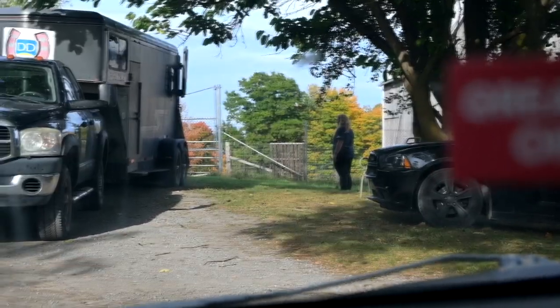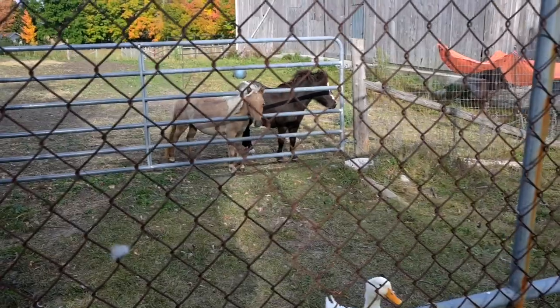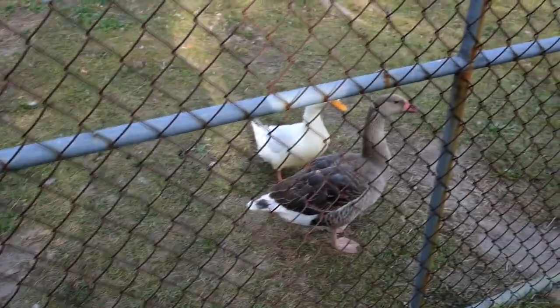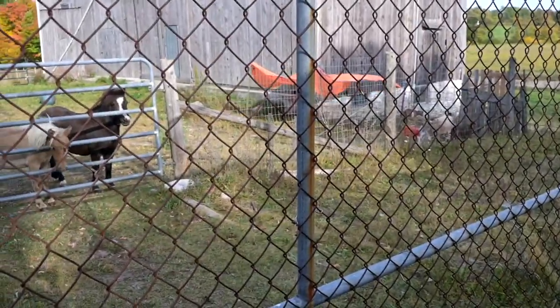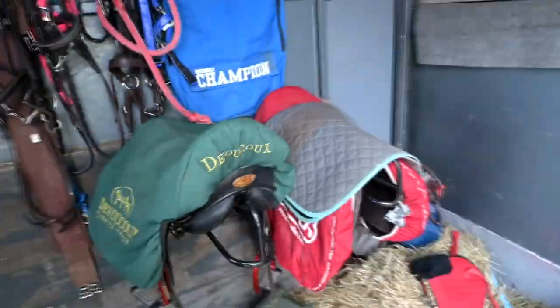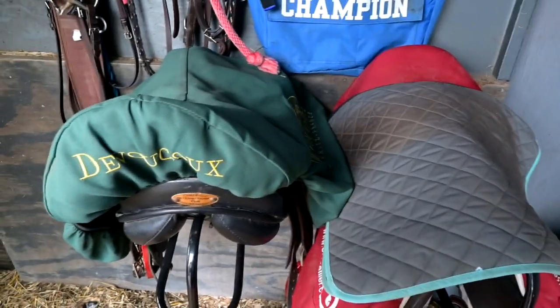And it looks like Storm's not wanting to get on the trailer. I'm gonna park over there. Oh, he's in. Alright, I don't know if I can park there. These guys are dying to go. Penny's like, I'm not coming. The duck and the goose want to come. Even the goats are there. But everybody's here. Everybody wants to go. Man, you guys, this is rough. I don't know why they don't want to go.